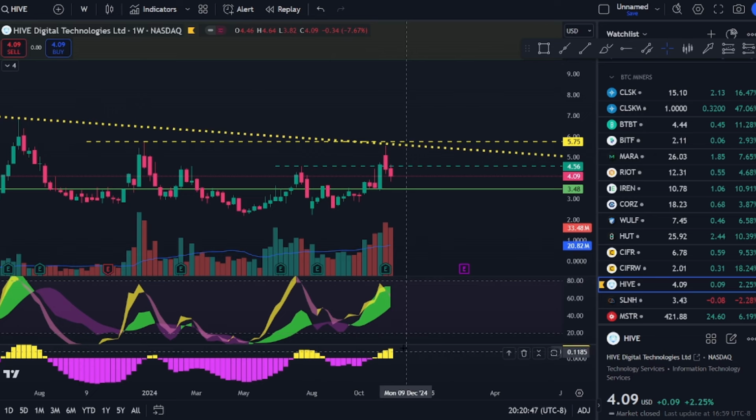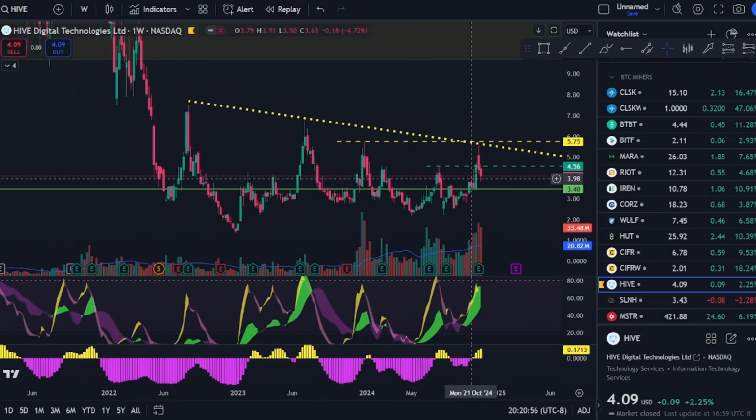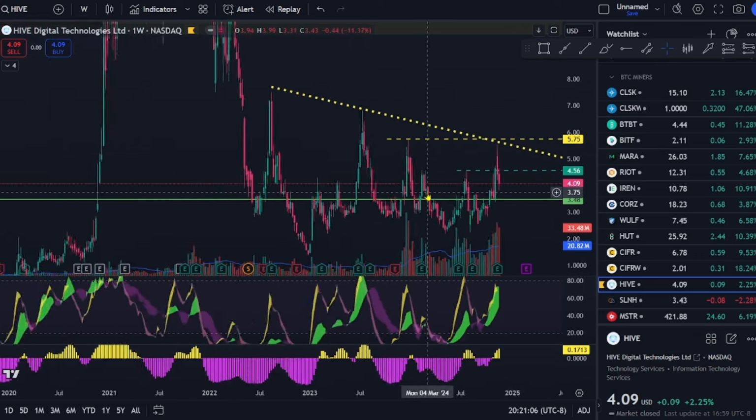If you get a weaker one next week, then I would expect this to come back down to like $3.50, maybe even back down to $3 before trying to drive any higher. But yeah, right now we hit that brick wall, which is this trend line, and we rejected off of it. And I would expect it to come back into support, the highest level of that support being $3.48 and the lowest level being down around $2.75 on Hive.